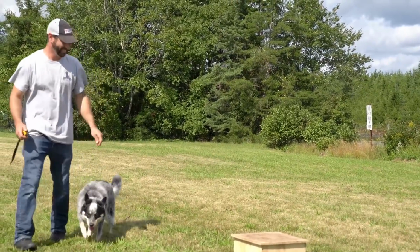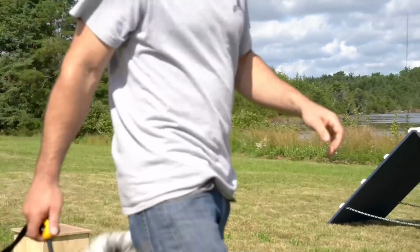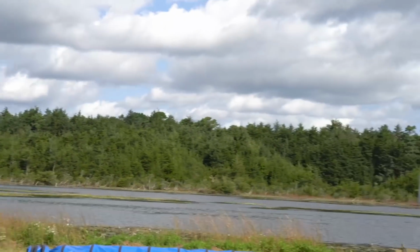Great. So Blake's only been training dogs for 4 months, so that's pretty impressive for just 4 months. I have done nothing with this dog. Everything that this dog does, Blake has taught it to do. And I think next we have Emily coming out.